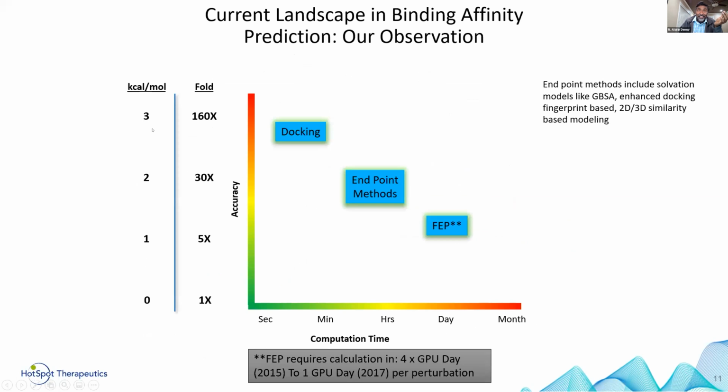And for us to follow that, I just put together a simple chart. This is the error log, okay? 1 kcal, 2 kcal, and 3 kcal. This is an accurate calculation, and I'm showing you in fold. When you do docking, in virtual screening or the stuff that Amit talked about, that is up here.